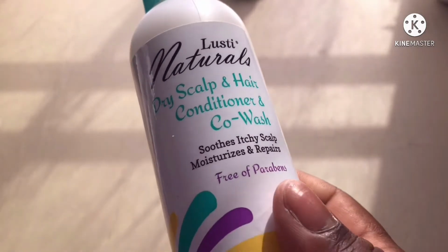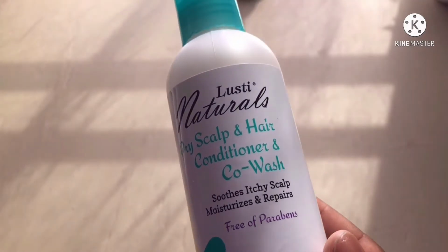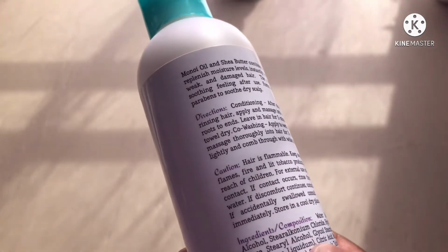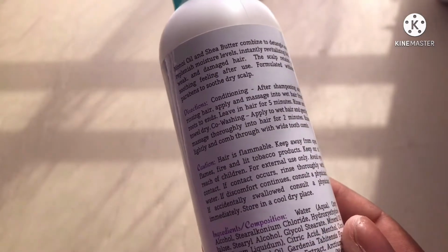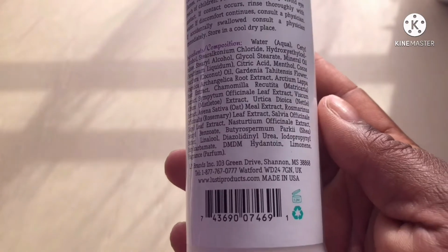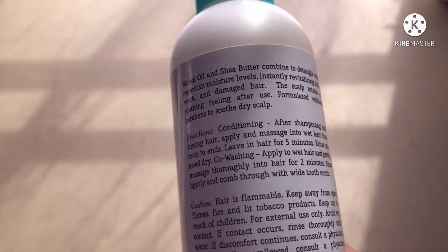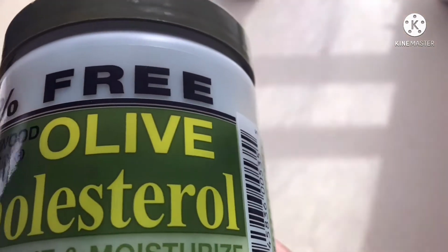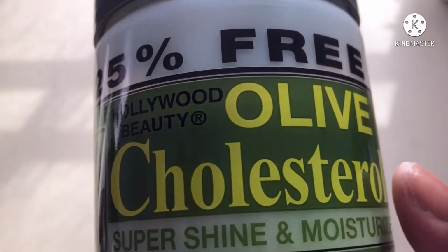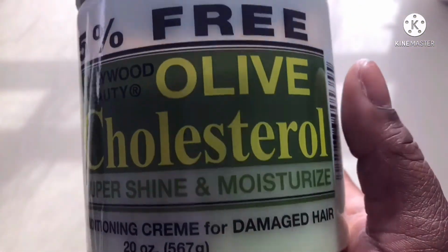And then I'm going to be using the Lusty Naturals Dry Scalp Co-Wash. This is from Dollar Tree. It's only $1. I've been waiting to use this in front of you guys as well. We know how Dollar Tree products are, we can say they're okay, they get the job done, but we don't want to make a habit of using those products because they don't have the best ingredients. But I've been eyeing this and I have been saying I want another co-wash, so it was only $1, so we'll see what happens.